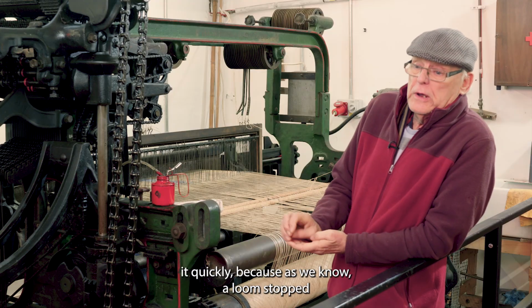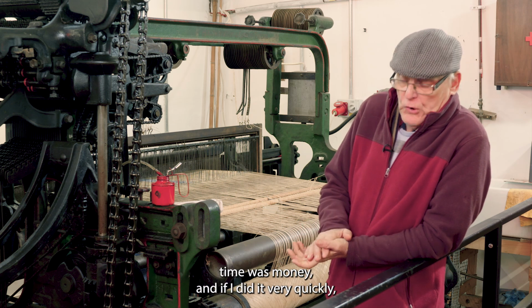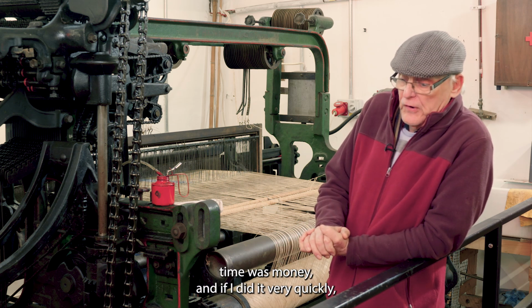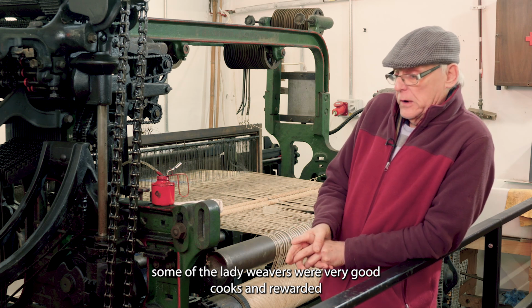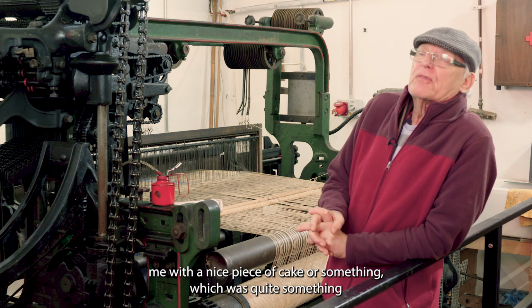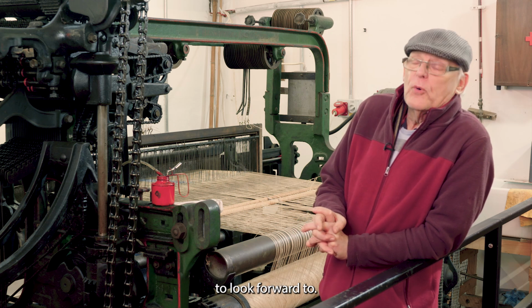I did it quickly, because as we know, when a loom stopped, time was money. And if I did it very quickly, some of the lady weavers were very good cooks and rewarded me with a nice piece of cake or something, which was quite something to look forward to.